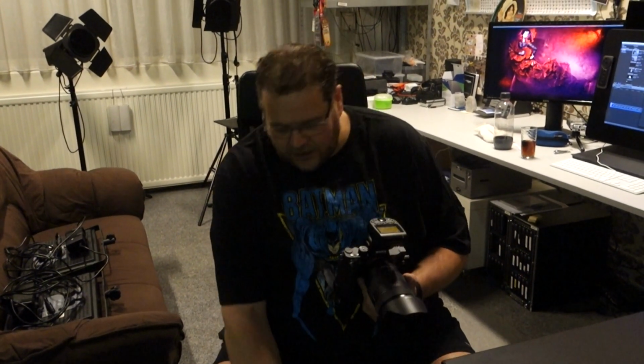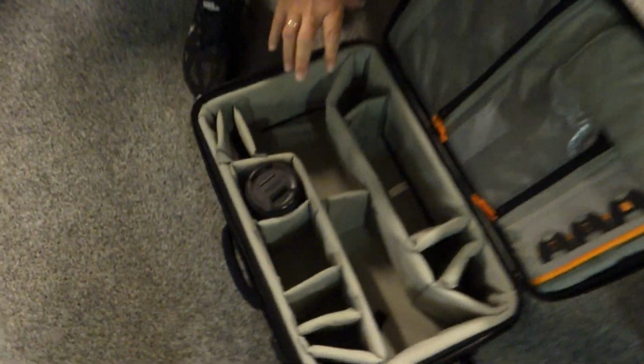Now my gear is actually going to go in this bag. That's a Lowepro bag, and I really love those bags because it's a roller case and it's very sturdy and it has a great layout inside. So if you're in the market for a new bag, make sure to also check out Lowepro.